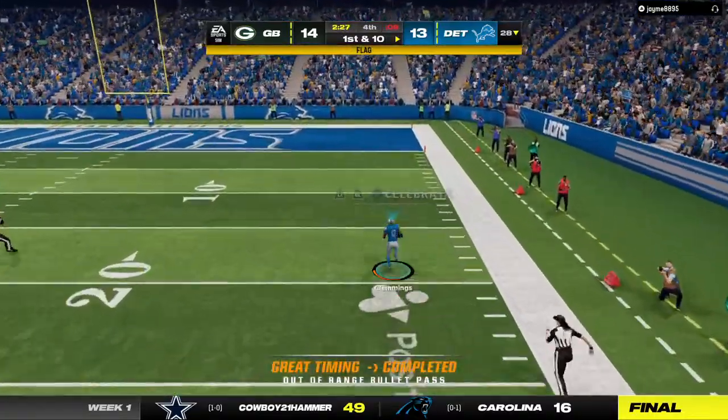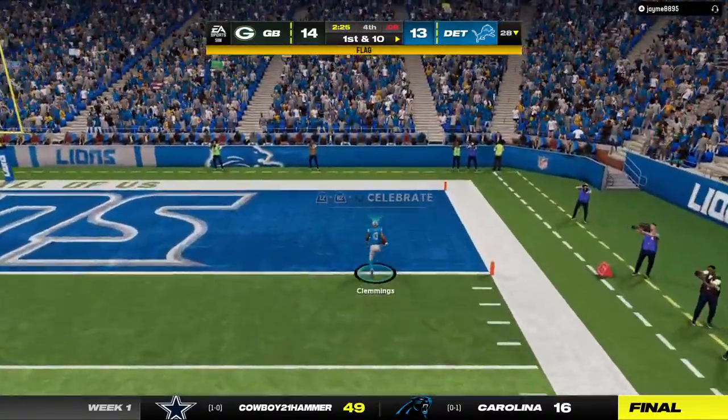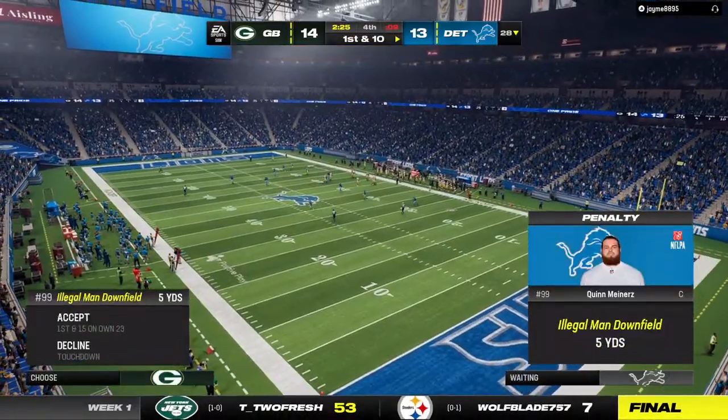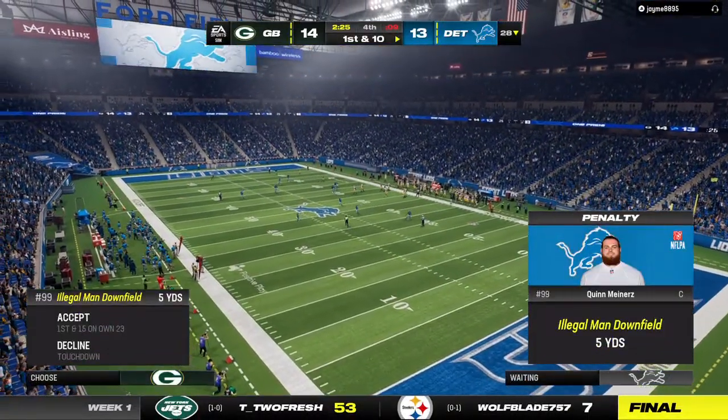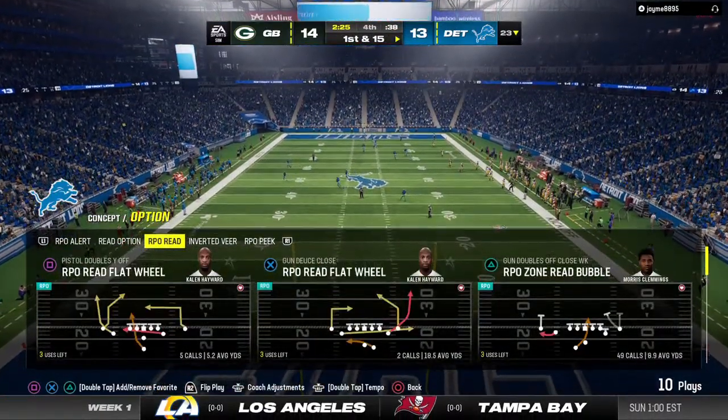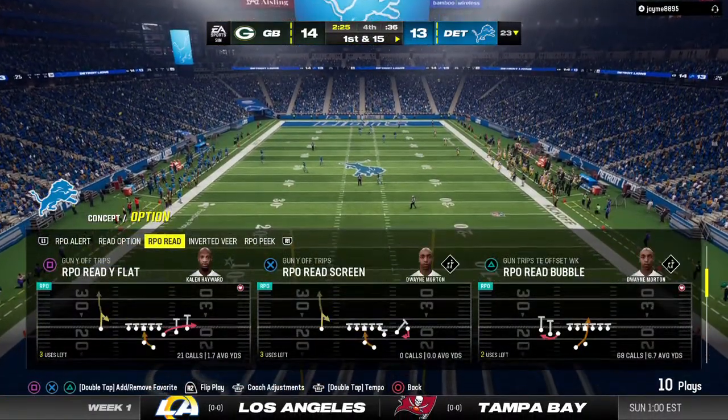And the defense loses him. It's complete. And that's a touchdown, but hold on. There is a flag down on the field. We'll have to see what this is about. Quinn Miners, 3rd-round pick in 2021, called for the penalty.